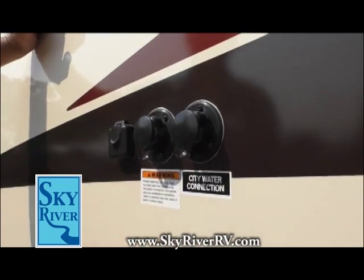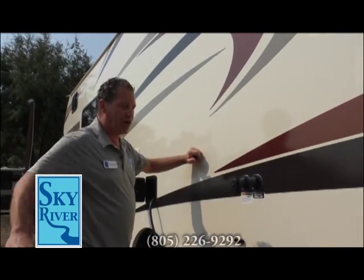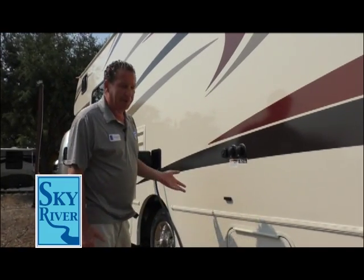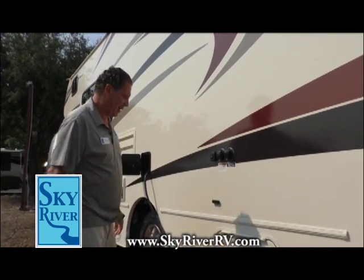Now what this does is when you get to the campground, you plug that in, turn it on, and that provides water for the whole coach. You don't have to fill your tanks. I recommend putting a couple of gallons just so you can rinse your hands off and flush the toilet.